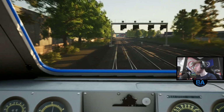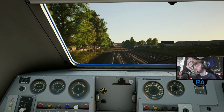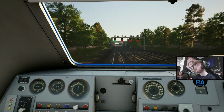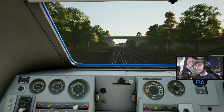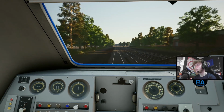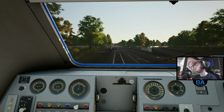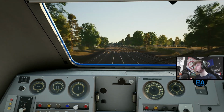Get that up even more. What's that? That is for 50. So let's get that up even more. Cool. And up to 80, even better. So it's quite quick, and then we'll be passing through Beeston and Attenborough. And then after that we've got to come down to, I think it's about 30 or so, and then down to 10, which is always fun. Off we go though. Got an 80 there.